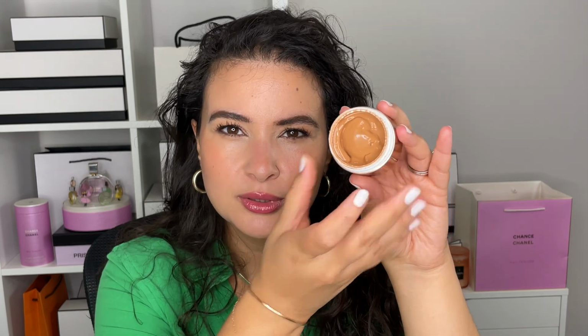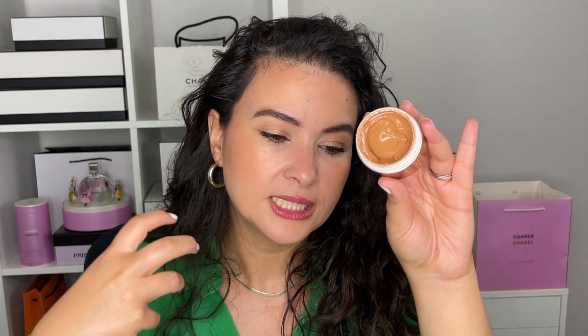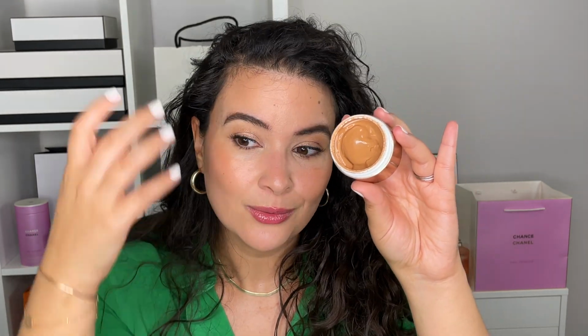It's not completely true to color. You can sheer it out, you can build it up. It's infused with a lot of anti-aging skincare botanicals. It's not just a makeup product, it's 2-in-1, which is why I personally like to give it a nice little sheer wash everywhere. I'm like, well, if there's skincare in here, I want it everywhere, not just on the contours of my face.